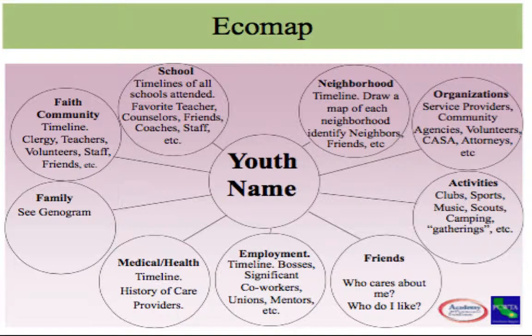And for them to also explore more, because a lot of times they'll come in with two or three, and we'll do an eco map and they'll come out with six or seven. So it depends on the discussion, it depends on the barriers and challenges for the youth, and if permanent connections is one of those, then we'll definitely incorporate an eco map.